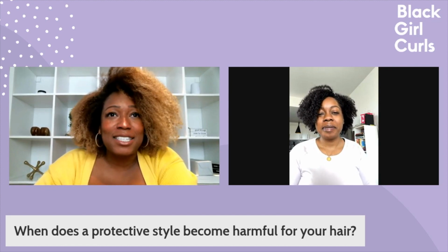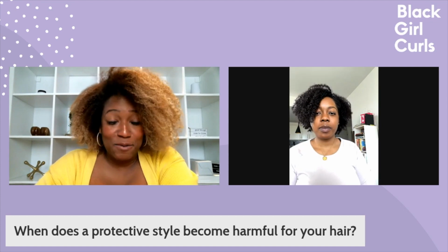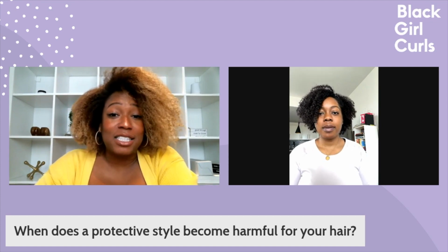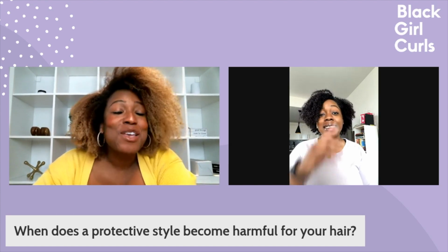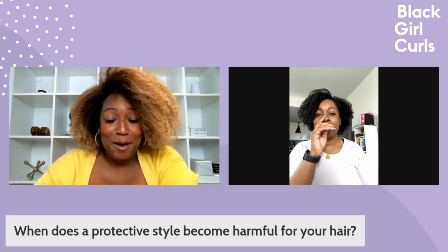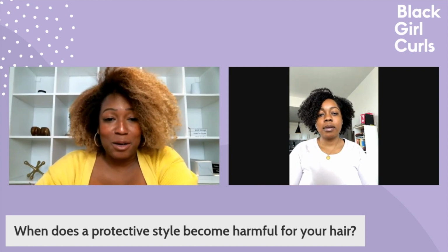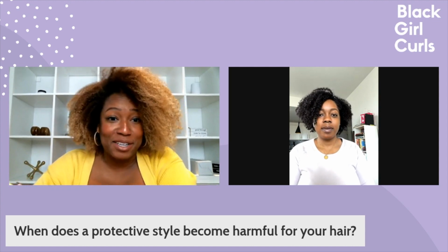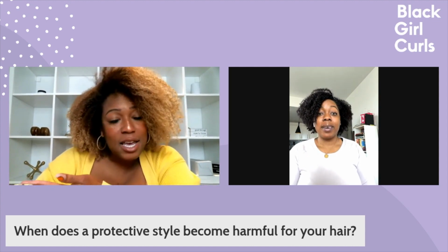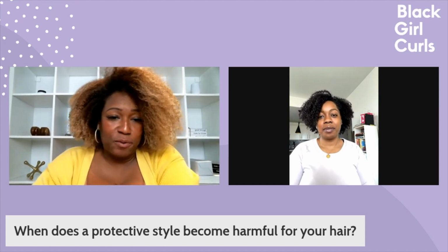I'm actually thinking of an experience I had with braids in college. I got some individual braids. God bless the ladies who did my individual braids. That took 13 hours to do. We'll never do that again. But I had a relaxer at the time, and I wore them for the entire summer because I was away at school. I stayed for summer school. I wore those braids for maybe 2.5 months, because that was the narrative. You could put them in, you should wear them for 2 months.